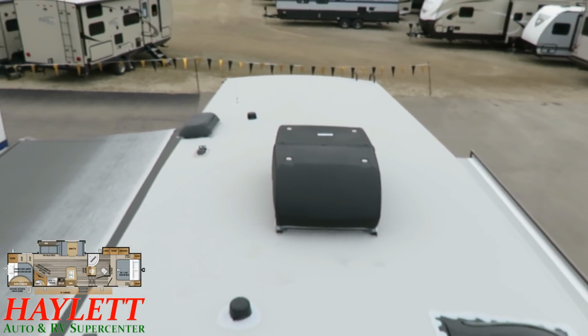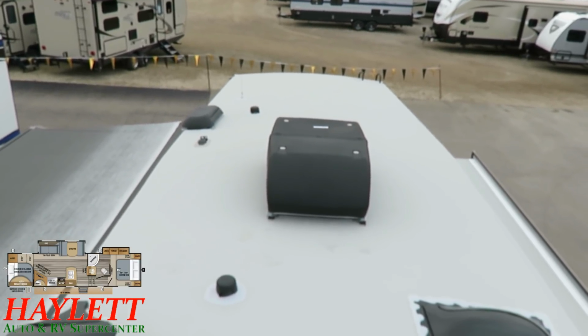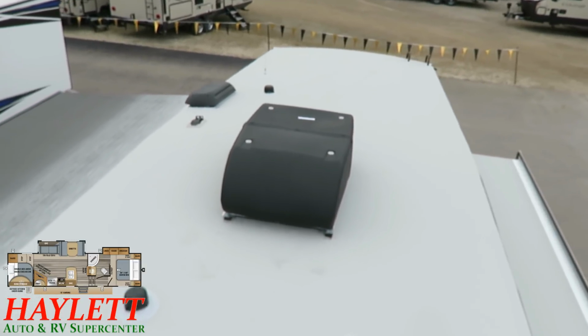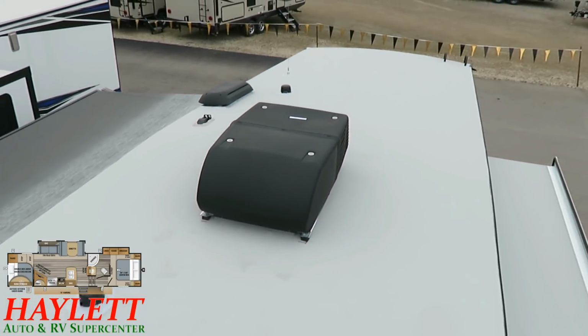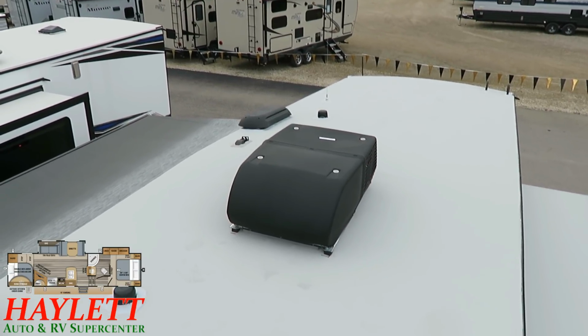Now, something you can't see: that's the construction of this RV. We're walking on their Magnum Truss roof system, which is rated for like 4,800 pounds. It's ridiculous. If you hear somebody say, oh, it's got a 12-year roof warranty, and then they stop talking, get away from them, because that's a snake oil salesman.